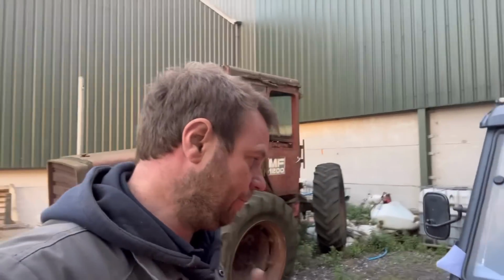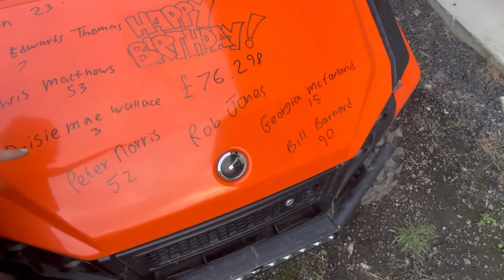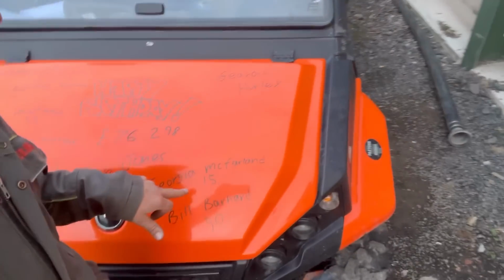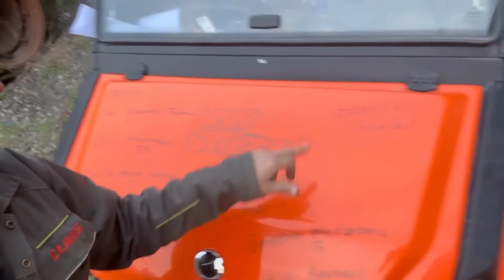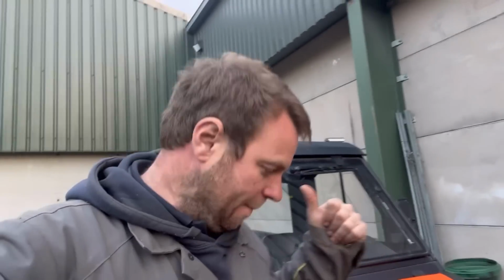I'm looking for the buggy. I've come to do the birthdays, but can't find the buggy. There. You're all going to recognise someone on today's birthday bumper. So off we go. That's pronounced Elance Edwards Thomas, he's 7. Chris Matthews is 53. Daisy May Wallace is 3 as well. He's 53, sorry, and 3. Peter Norris is 52. Rob Jones on there. Georgia McFarland's 15. Bill Barnard is 90. I don't know how you pronounce that, but Geroid Hurley is on there. And who everyone knows, Morgan was 23 on Wednesday. That's why he had the day off. And then obviously I didn't see him yesterday because I was at the show.